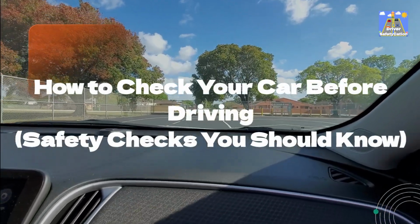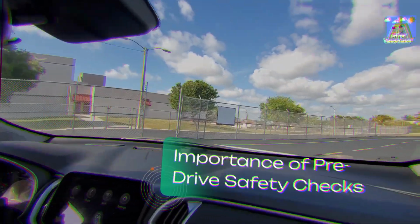How to check your car before driving. Safety checks you should know. Importance of pre-drive safety checks.